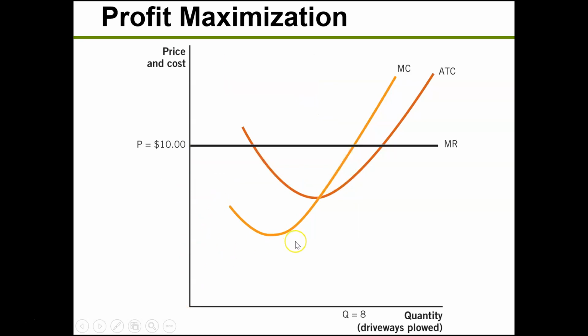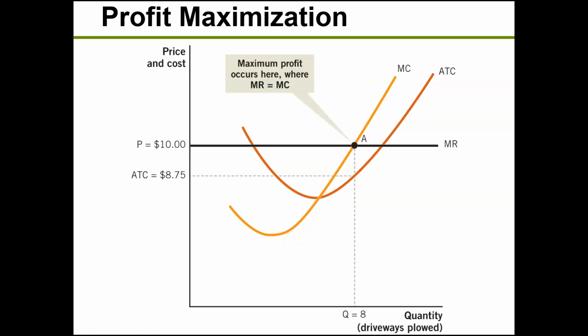And I get the area of this rectangle, right? And so if I want to know my revenue minus my cost, it's big rectangle minus smaller rectangle. And what's left over is this area that's shaded green and called profit. So my profit then, if I plow 8 driveways and plow each of them for $10, which again is just the price given to me by the market, then my profit is the rectangle here.